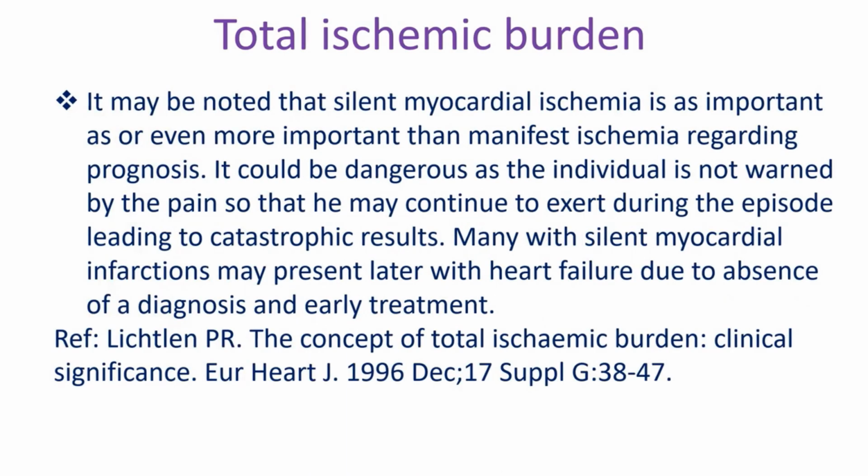It may be noted that silent myocardial ischemia is as important as or even more important than manifest ischemia regarding prognosis. It could be dangerous as the individual is not warned by the pain, so that he may continue to exert during the episode, leading to catastrophic results. Many with silent myocardial infarctions may present later with heart failure due to absence of a diagnosis and early treatment.